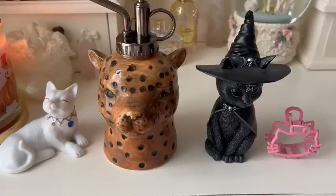So I have 4 objects for you guys to choose from. Pile number 1 is the white cat. Pile number 2 is the cheetah water spray. Pile number 3 is the black cat, and pile number 4 is the Hello Kitty clip. So see which object you are drawn to.